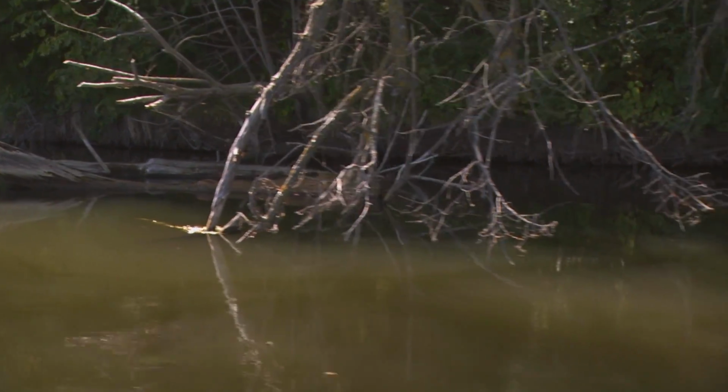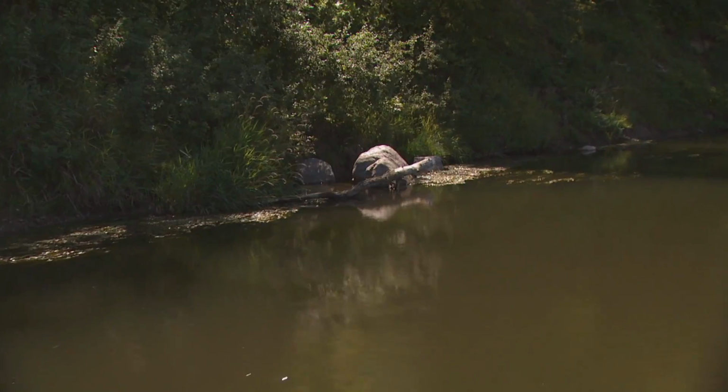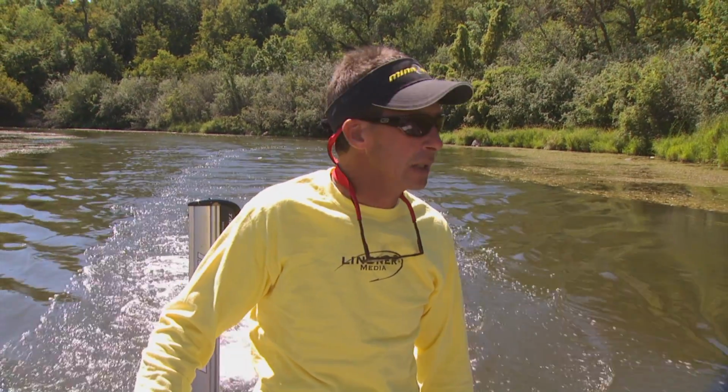But what we're looking for are 3 specific things: depth, current, and cover. Cover meaning weed, wood, or rocks. In this environment, it actually has both, so it should be really an interesting situation here. We'll see what size of cats we catch in here.